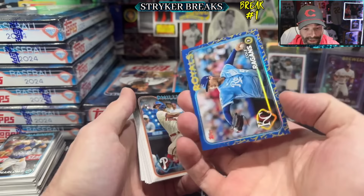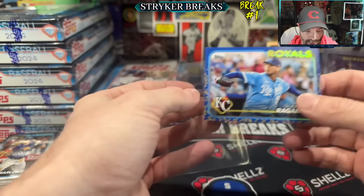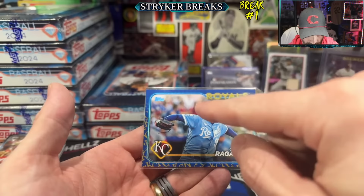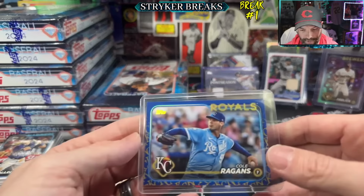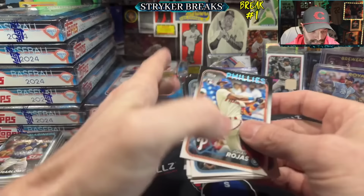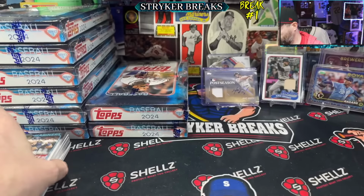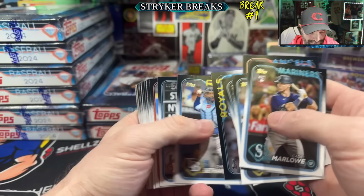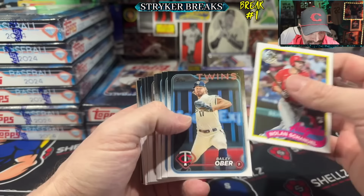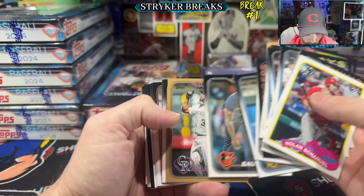Hot B so far? Look at this. Cole Reagans with the team border. What do we get? One of those per case? That looks really good with the gold and the neon. Oh, man. People were predicting that these cards were going to be super collectible, and I agree. Jackie. He sat on the bench that game. Gold. Diaz.